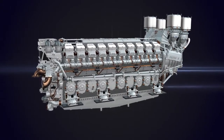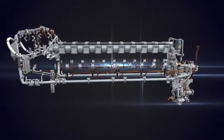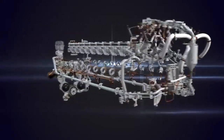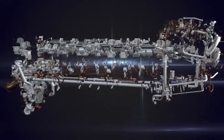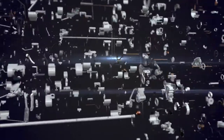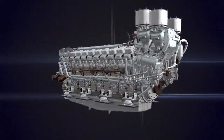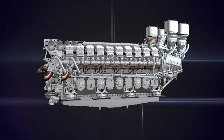The Series 8000 marine diesel engine is a complex structure of circulation lines for fuel, oil, air, and exhaust fumes. Several hundred meters of copper pipes, tubes, cables, and hoses have been installed in and on the engine. 2,000 liters of diesel fuel per hour and hundreds of cubic meters of air and exhaust gases, along with 3,000 liters of oil every minute, will flow through the engine.